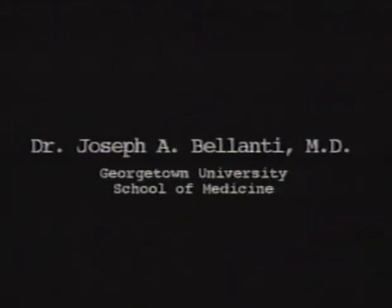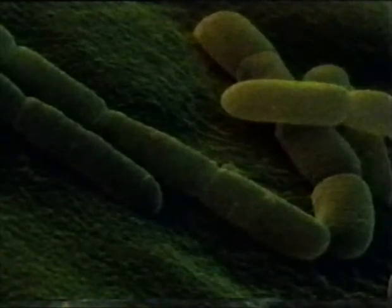Someone once said that if you really wanted to keep the air as dirty as possible, you would use a traditional vacuum cleaner. I'm Dr. Joseph A. Belanti. I'm professor of pediatrics and microbiology immunology at Georgetown University School of Medicine. We now recognize that in dust there are not only particles of dirt, but there are particles of animal parts such as mites, there's mold, there's cockroach antigen, and many other microorganisms. Those particles are around 5 to 10 microns.